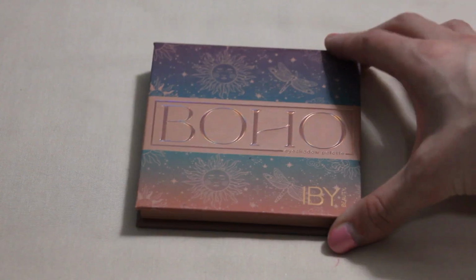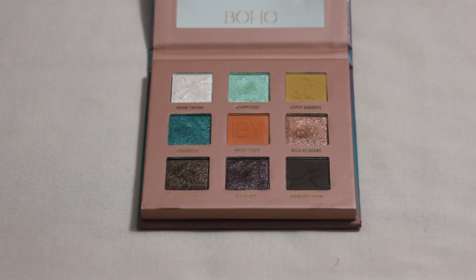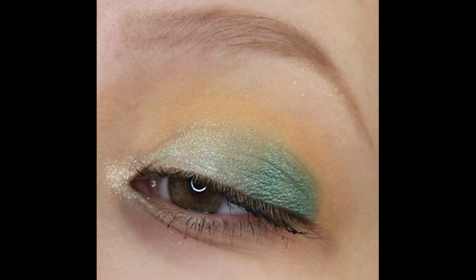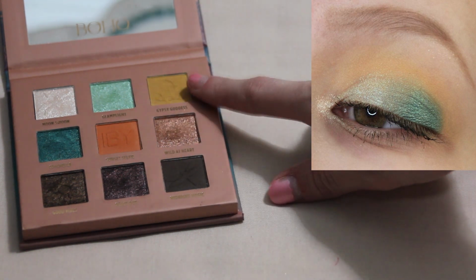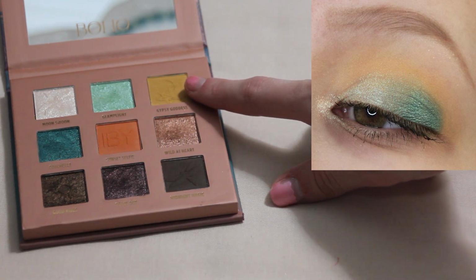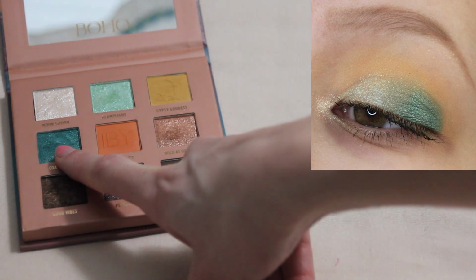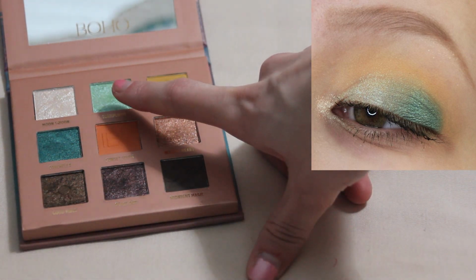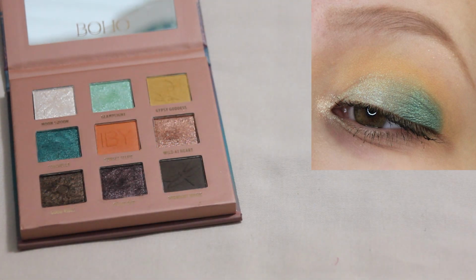It's my IBY Boho palette. This one is so cute. So I will insert a picture of the look that I created. This was actually my St. Patrick's Day look for this past month. So I used the shade Gypsy Goddess through my crease and packed that on the lid as well. Then I put the shade Coachella in the outer corner and Lamplight in the first half of the lid. And then I put Moon Swoon in the inner corner.